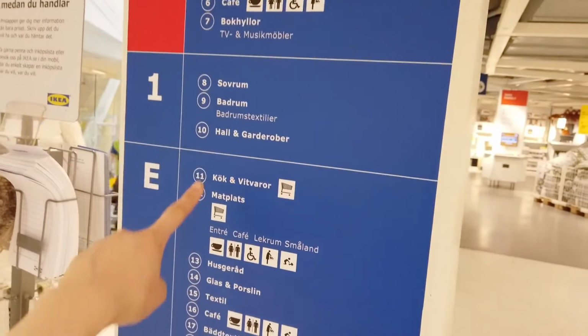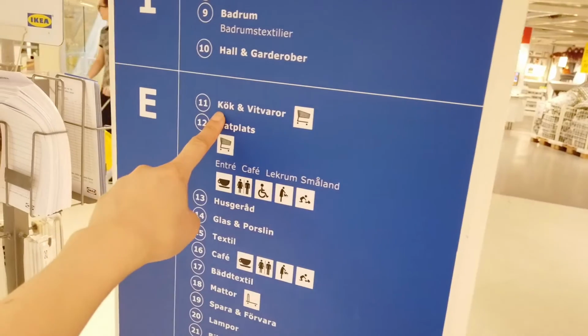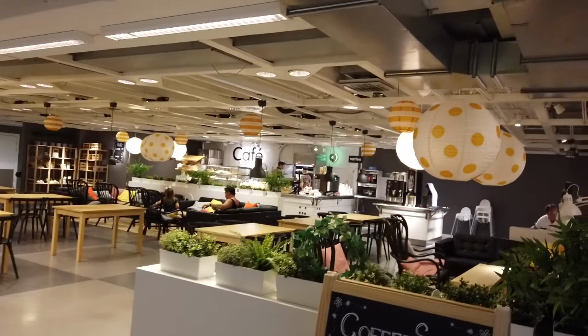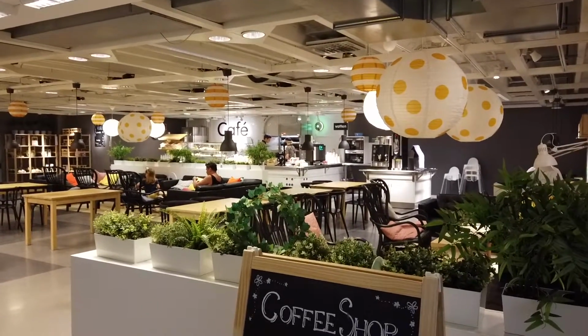Alright, so this is Swedish for kitchen. Okay, weird. So remember how I said that there was like a cafe on each floor? So this is the cafe on the second floor that is just right next to the kids department. There's kid stuff. And this is cafe number 2.